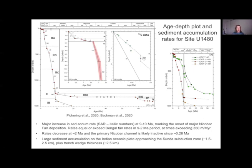So what we see, and hopefully you can see this, is that at about 9 to 10 million years there's a major increase in sediment accumulation rates. The numbers in italics are shifting from about 15 to 27 to about 200 to ultimately more than 300. These are in meters per million years, just to get your head around the numbers. So this marks the onset of major Nicobar fan deposition. There has been some deposition going on before that, but at a much, much lower rate.